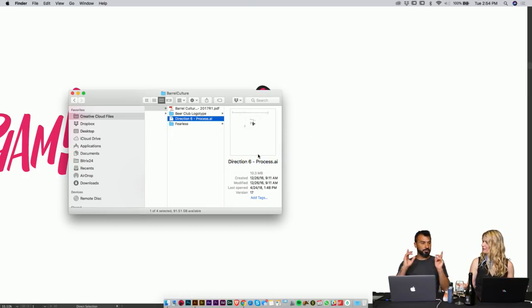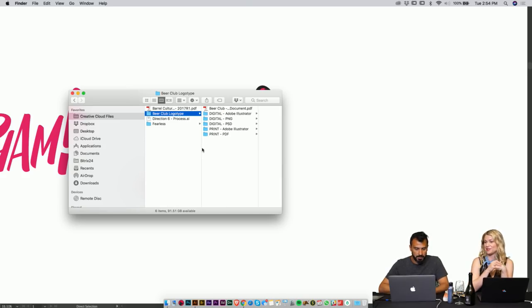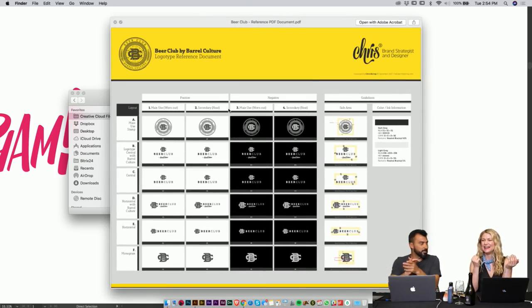I want to share, or not ask you. We have about 30 seconds left, so we might have to see whatever you're gonna show us tomorrow. This is the way I share. This is how I deliver a logotype. Amazing. This is a reference when you're not working on a brand book.